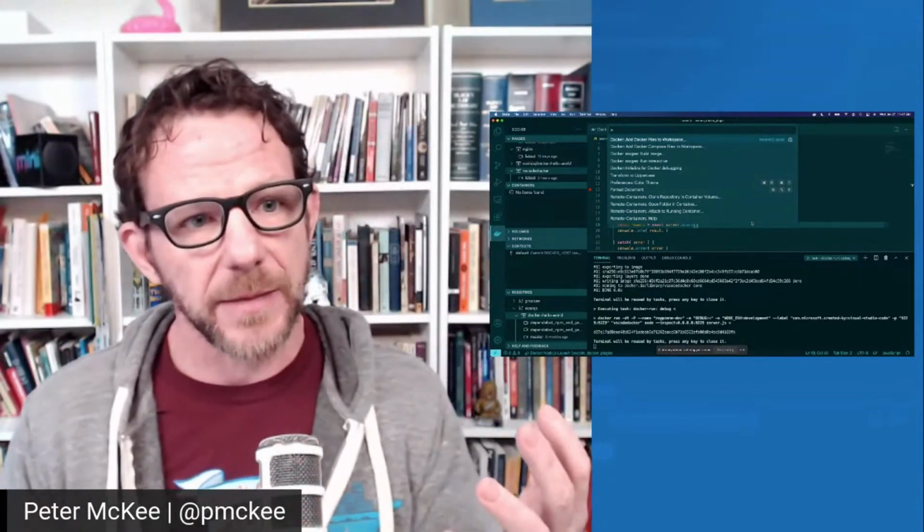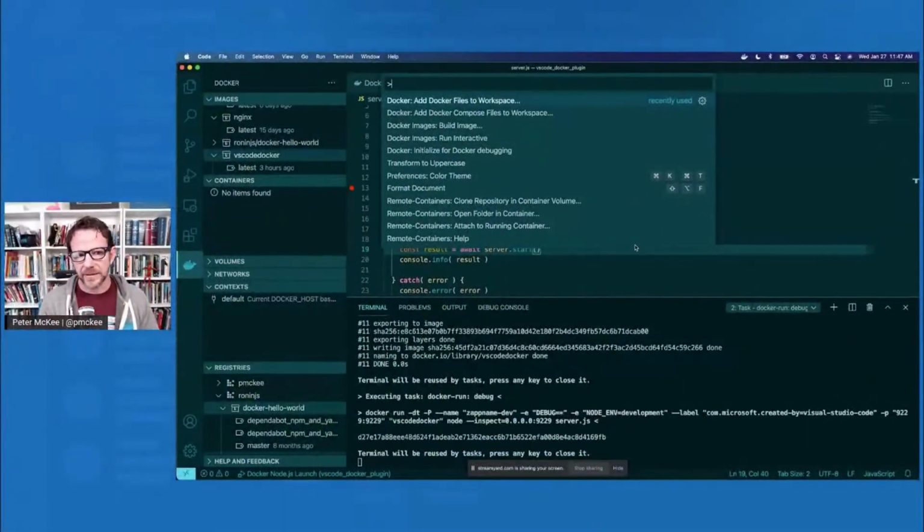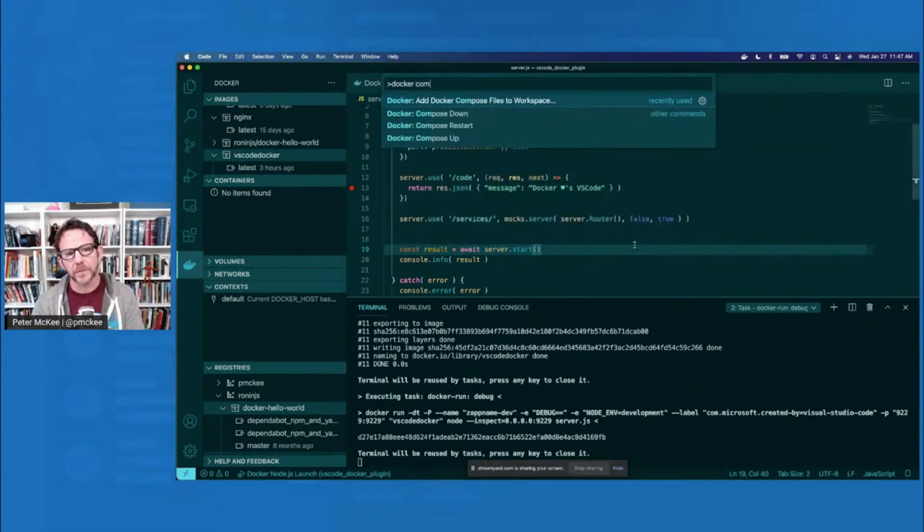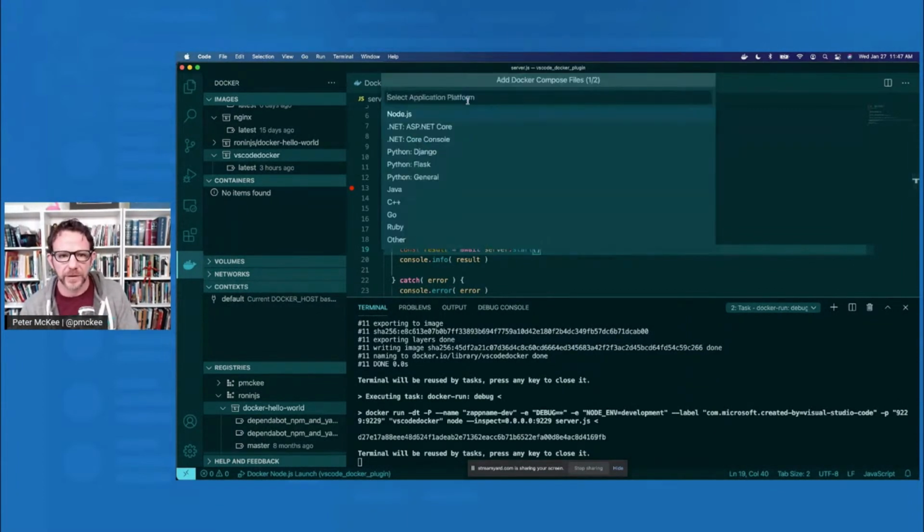So you can have, like we have right here, our REST API. And let's say we wanted to connect that into the database, we can add that in a compose file. So let's build a compose file real quick. So just do Docker compose and add a compose file to your workspace.